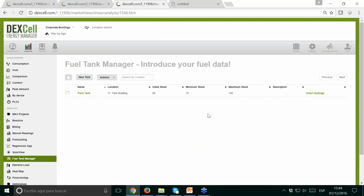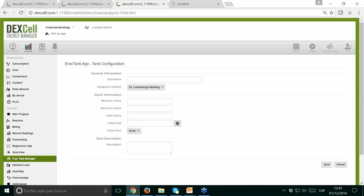Great. Here I can see all the tanks that I have previously configured in my account. I have just one, but let's create a new one. I click here on new tank, and let's imagine that I'm going to configure my tank for Barcelona.